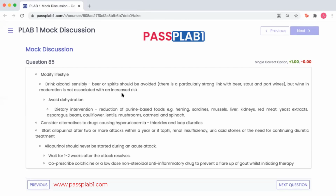So if they're on certain drugs that increase uric acid production, maybe switch them, and then also start allopurinol if they've had 2 or more attacks in 1 year, or if they have renal insufficiency or uric acid stones, any complications that they develop because of gout. You'd want to start them on allopurinol. But you don't start them in an acute attack. You usually start it 1 to 2 weeks after the attack has resolved.